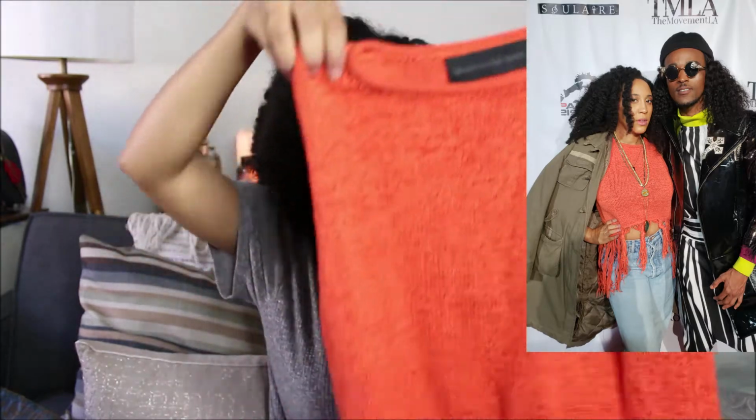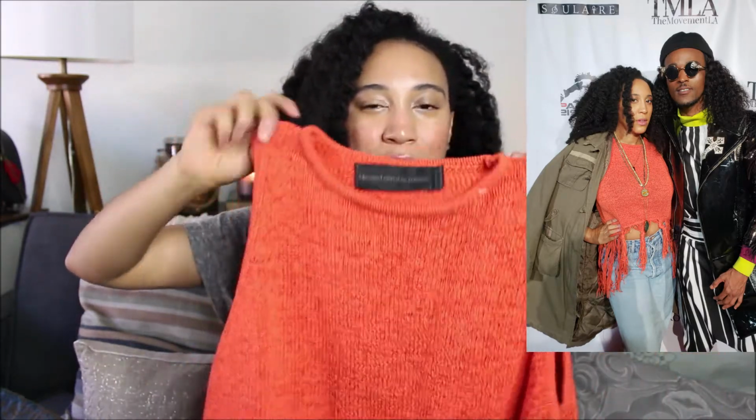Next on the list is, and you guys have seen this before, one of my newer items that I feel like I've thrifted. I got this one from a local thrift store in my neighborhood. This is by the brand Blessed Are the Meek. Woo! Okay. And it's this knit top here, which looks kind of basic at first, but then as you go down, you get a little fringe action at the bottom.